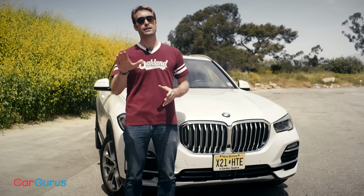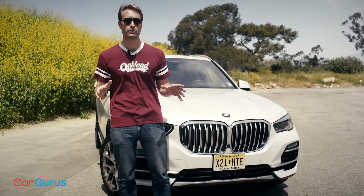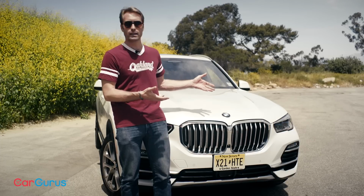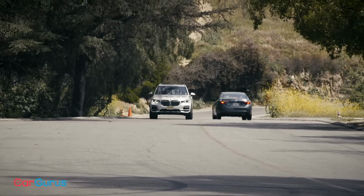Now, there's no arguing that grilles have gotten ridiculous of late. I mean, we're entering late 1950s fin territory here, but this is neither absurd nor oversized. This is more like the proportional size that the twin kidney should always have been for a vehicle of this size.